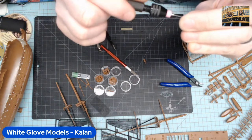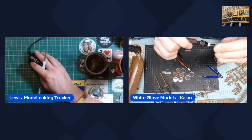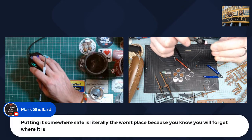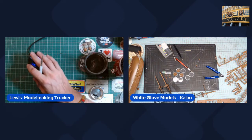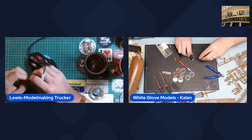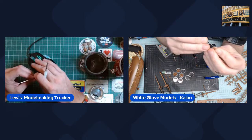Oh, she's back. Howdy, Nat. Hey. So Mark is just saying putting it somewhere safe is literally the worst place because you know you will forget where it is. Especially in this house. I think Nat's put it somewhere. What have you lost now? My sanity. What have you lost? My sanity. You never had any, my darling. No, I married you.